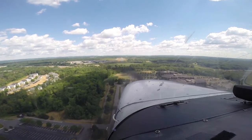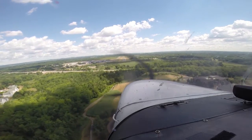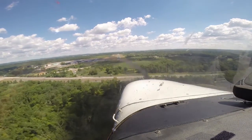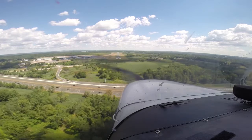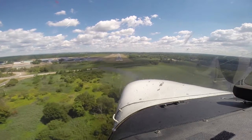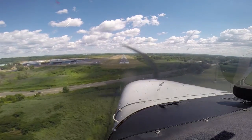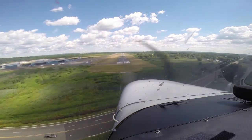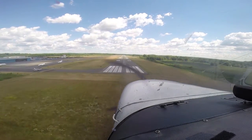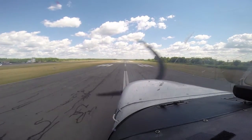Morristown Tower, 313 Delta Tango, holding short, runway 5, left turnout, northwest departure. November 313 Delta Tango, Morristown Tower, altimeter 3000, hold short, runway 5 for arriving traffic. Holding short, 3 Delta Tango. Vega 3 Delta Tango, runway 5, line up and wait. Line up and wait, 3 Delta Tango.